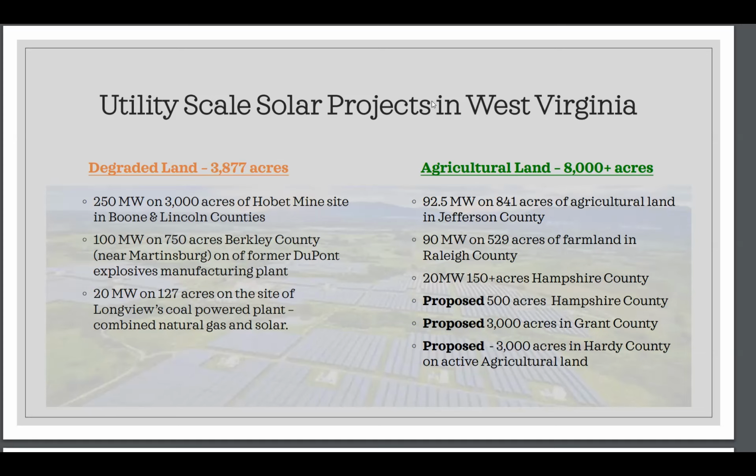But we also have a lot of projects that are in development or proposed on our ag lands. So 8,000 acres plus of ag land. There's one that's currently still under development, I don't think it's done: 841 acres in Jefferson County, which had a lot of opposition. 529 acres in Raleigh. There's 150 acres in Hampshire County right now, I think it's just starting up, but 500 more acres proposed. That's extremely controversial in Hampshire County because it's ag land.